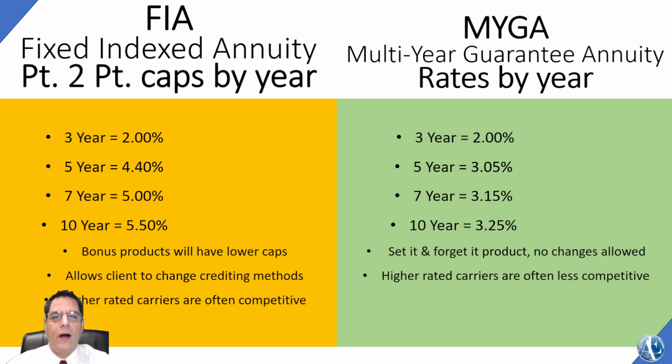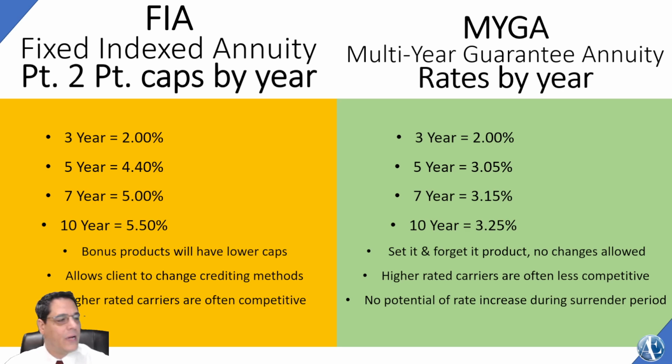Higher rated carriers are often less competitive in the MYGA space. So an A++ carrier is going to be paying maybe on the 5-year 1.2%, whereas your A- or B++ carrier is going to be closer to the 3% range, say, on a 5-year. So the higher rated carriers do not do well on the MYGAs. There's no potential for a rate increase during the surrender charge of the MYGA. It's, again, set it, forget it. It's all guaranteed unless it's an escalating rate, which you'll know in advance. So nothing's going to change from the initial contract offering.